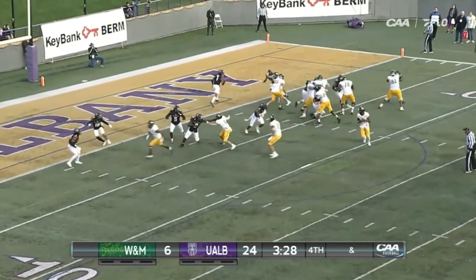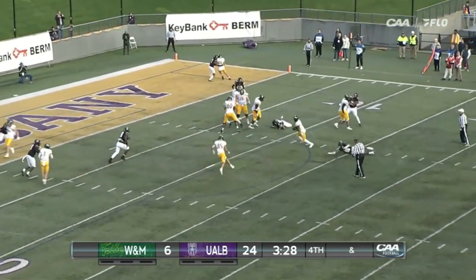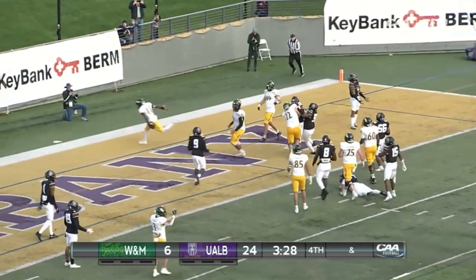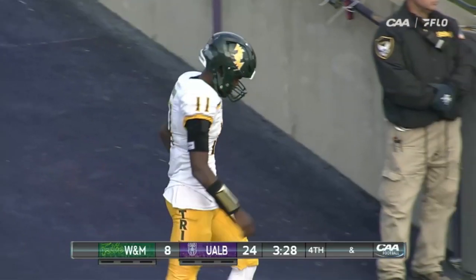Wilson under center, rolls to his left, now goes back to his right, now peeking out, trying to run that ball at the 5, skips away and gets into the zone for the 2-point conversion.